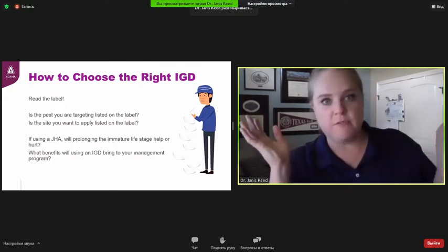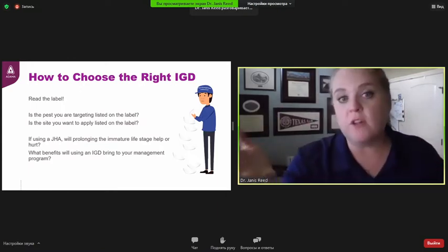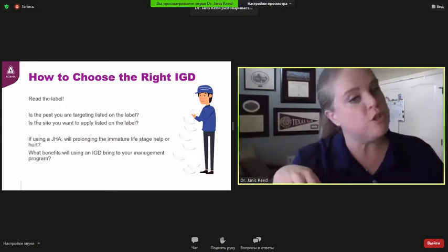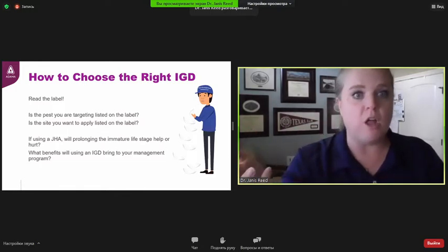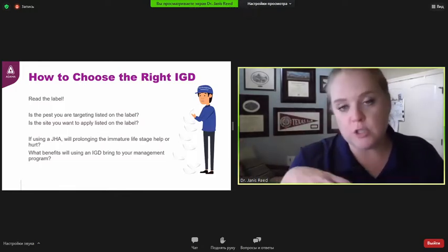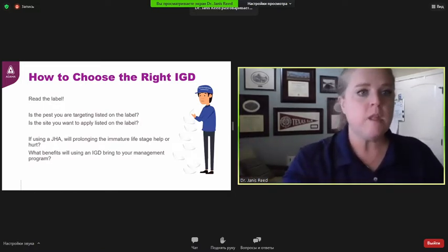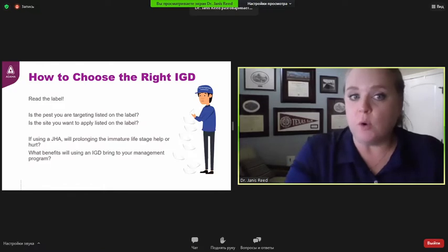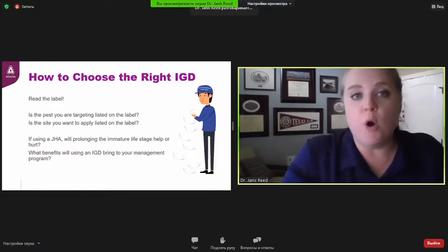When they become a moth and fly away, or a beetle and go reproduce, that's generally when they're not the most damaging. Usually the immature stage is the most damaging. So will applying this juvenile hormone analog actually hurt what you're trying to do in your pest management goal? And then what benefits are you looking for, and what benefits will an IGD bring to your management program overall?